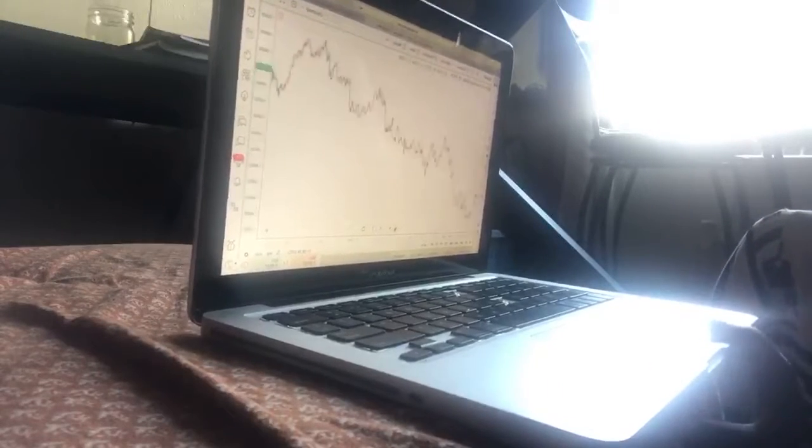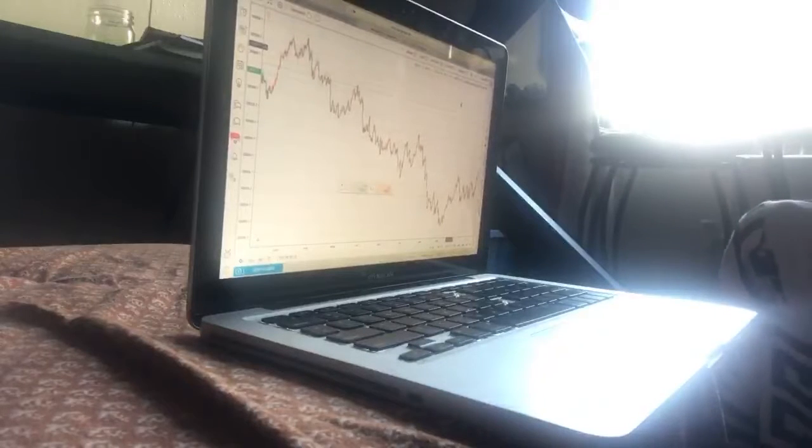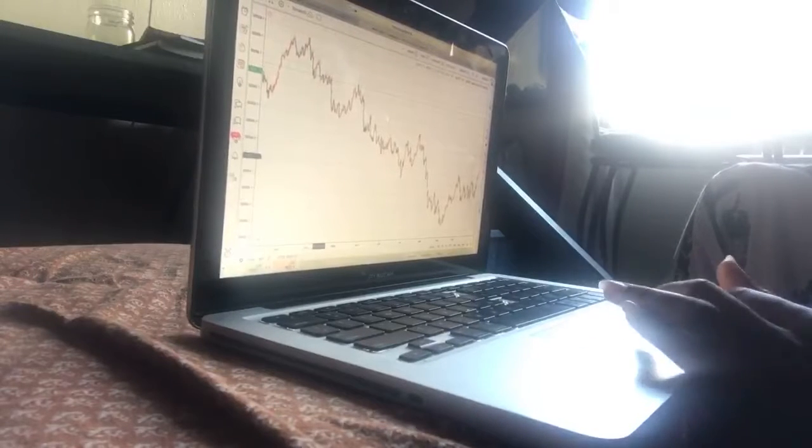Okay. And I'm sure, I mean, this is 2018. There must be a way to zoom in and out via the keypad, because it's a laptop. So when you zoom out, you get to see a greater view of how the money's been shifting, right?